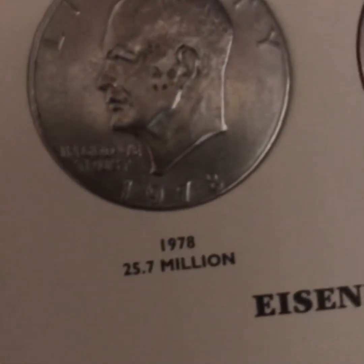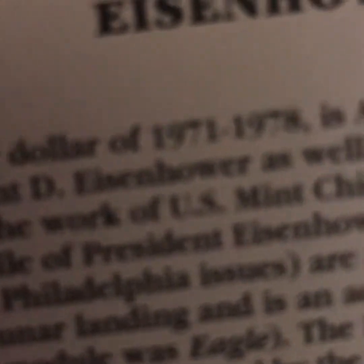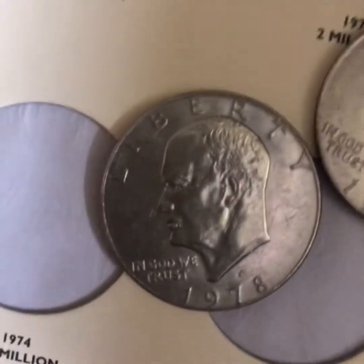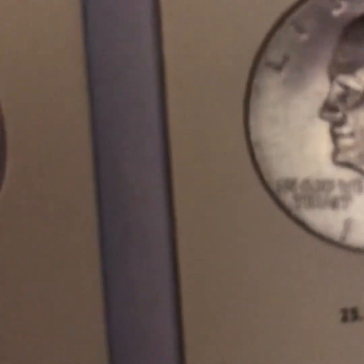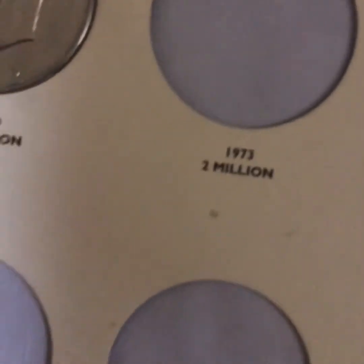And I have a 78. You could see how nice those coins are. I got 78D and 78 minted in Philadelphia. If you need any one of these for your collection, just comment on this video, and we'll work it out so you can have it.